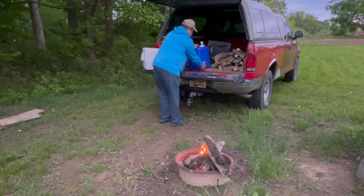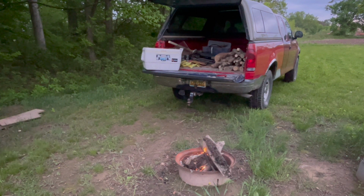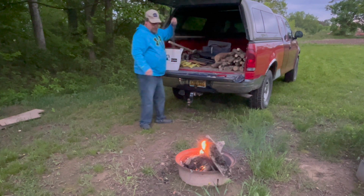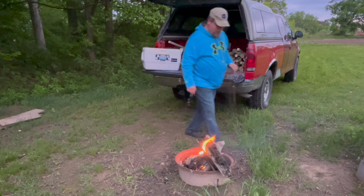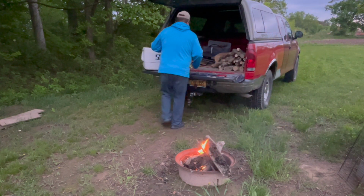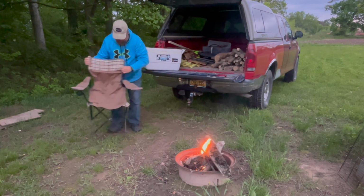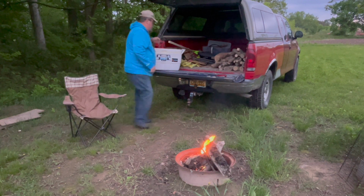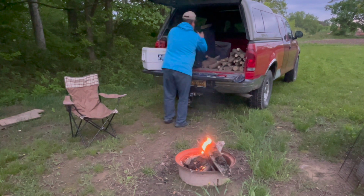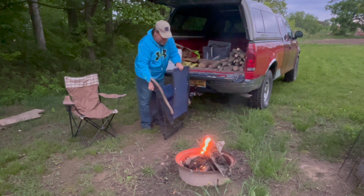Let's get set up. Got this full of water. Then tonight, I brought stuff to cook also. We're gonna go right over the fire. Why use the stove in the camper if we've got the fire to cook on, right? I brought my fine furniture along. I even brought my lounge chair. You can see the truck has a long way to go yet. We'll talk about that though.